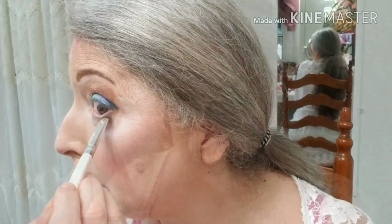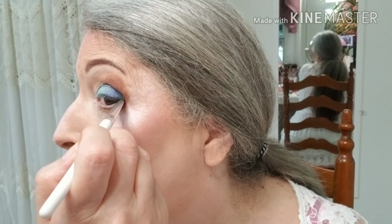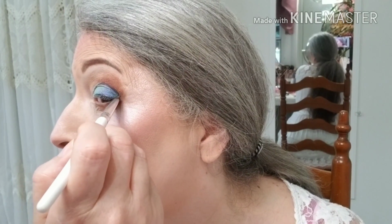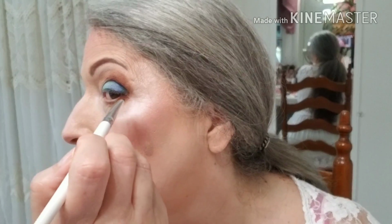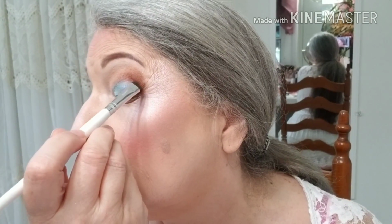Now I'm going to smudge it out a little bit. Okay, now, same smudger. I'm going to get into that really dark chocolatey color right there. And I'm going to put that just above where I put the other, closer to the lash line, just on the outer area, and then bring it into the corner up there. So we have a nice gradient.